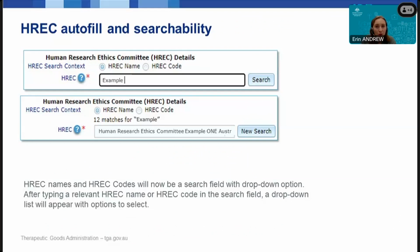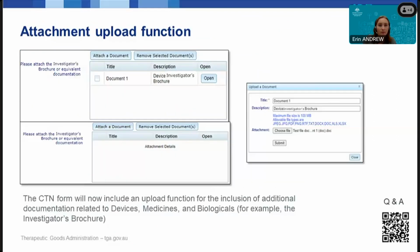In order to ensure that the HREC information is entered correctly and consistently, we have included an autofill and searchability function to the CTN form for selection of HRECs. After typing a relevant HREC name or HREC code in the search field, a drop-down list will appear with options to select.